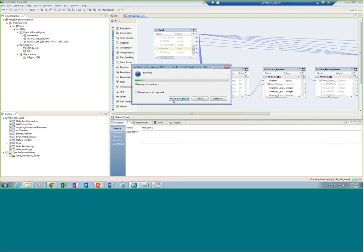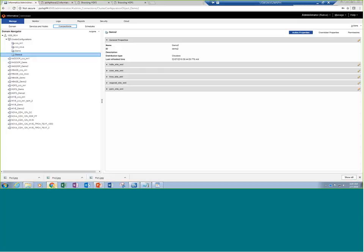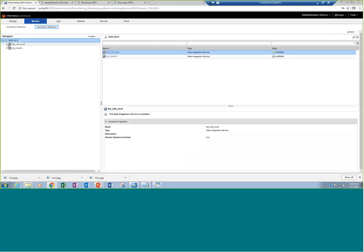You can just right click and run the mapping. When you run the mapping, what it is doing is translating this entire job into Spark, and then running it on a Hadoop cluster. If you want, you can always go to our monitoring tab to check how the mapping is running.